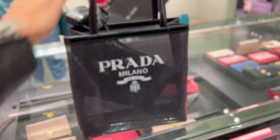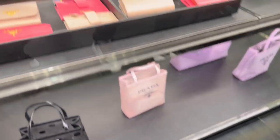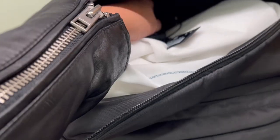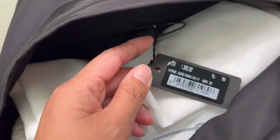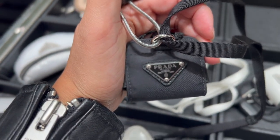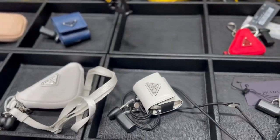This is 1,008 with 20% off. And those two, what? Oh, it is too. Oh, there's a zipper in there, a zipper pocket. This is the same cute AirPod case, $375. This is so cute.